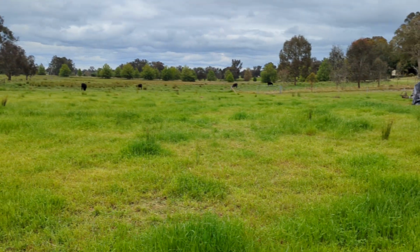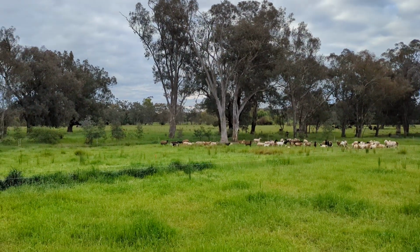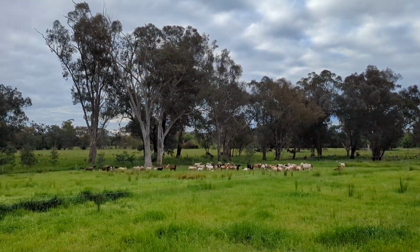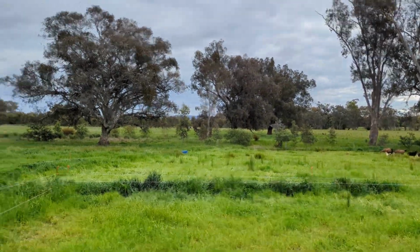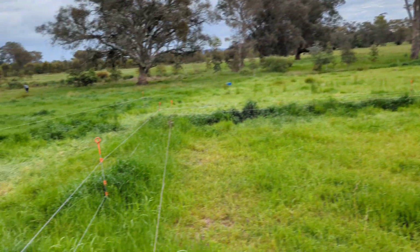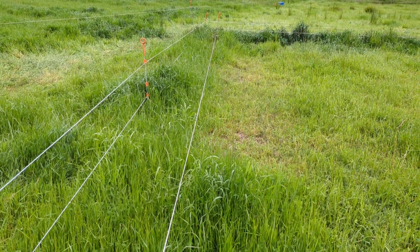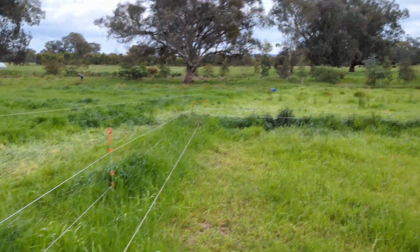This is the paddock the Damara were in for 3 days, and they've just been moved to where they are there Friday, I think. So they've been there 2 days. They're about to move again, so you can see these are range sheep. They're from big broad acre marginal country, and we're training them to hot wire at the moment, and this setup is working really well.